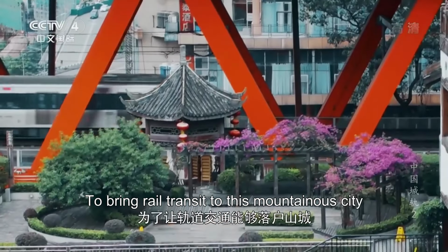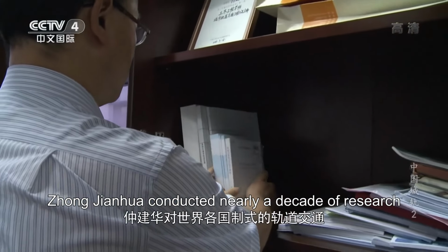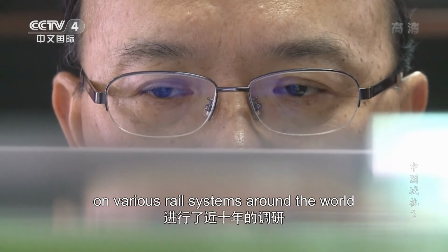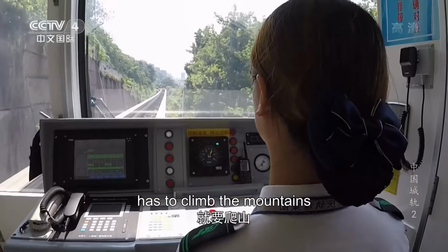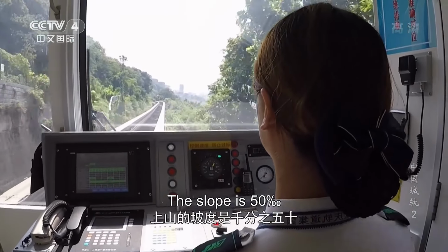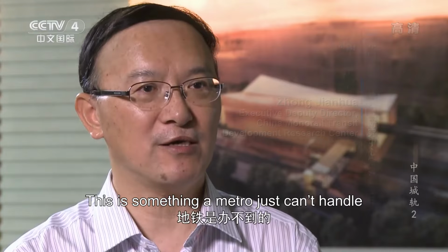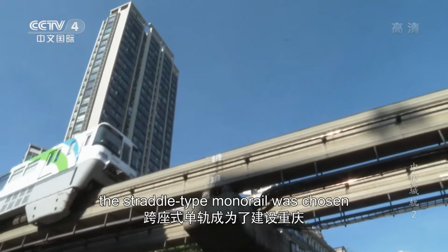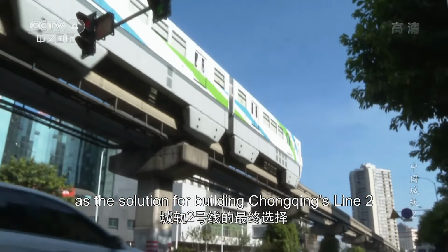To bring rail transit to this mountainous city, Zhong Jianhua conducted nearly a decade of research on various rail systems around the world. Line 2 runs along the river but then has to climb the mountains. The slope is 50 per thousand, which means an elevation gain of 50 meters per kilometer. This is something a metro just can't handle. After thorough evaluation, the straddle-type monorail was chosen as the solution for building Chongqing's Line 2.